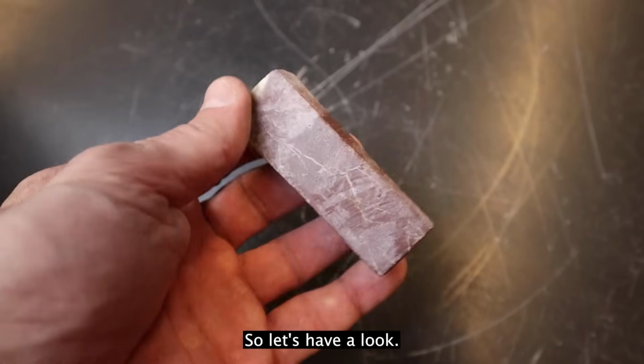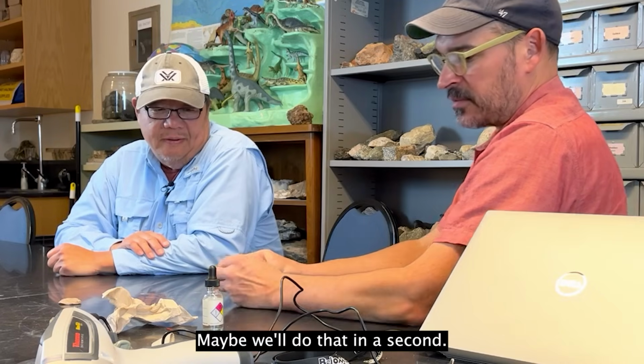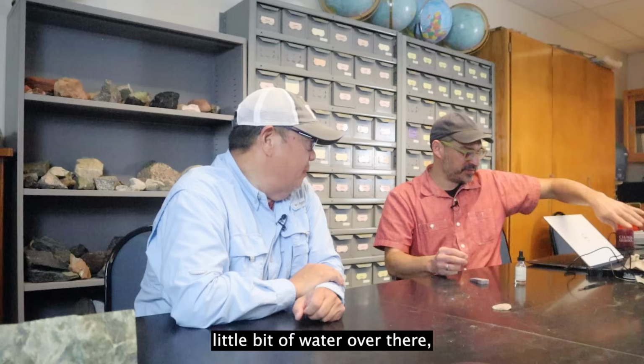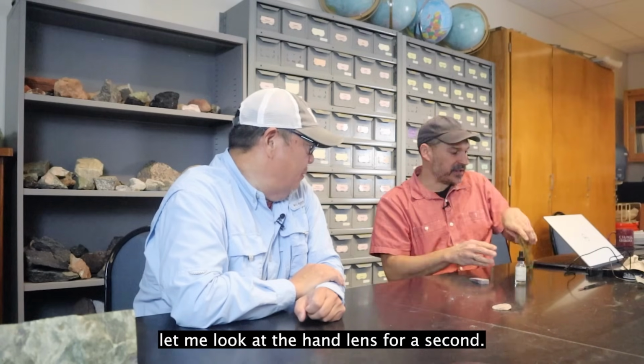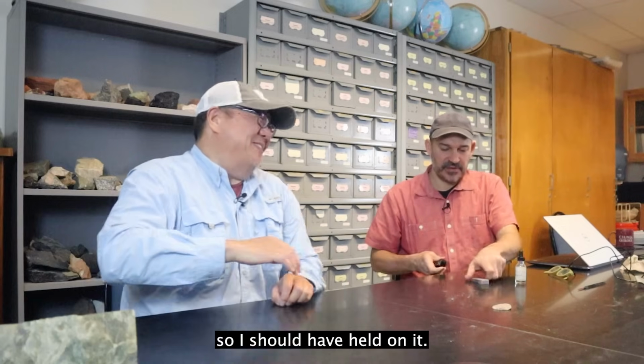So let's have a look. If you wet it, you can see a lot more details. Yeah, maybe we'll do that in a second. Dylan, if you've got a little bit of water over there, let me look at the hand lens for a second. I did have a polished cab, but I gave it to my brother-in-law over Christmas, so I should have held on to it.